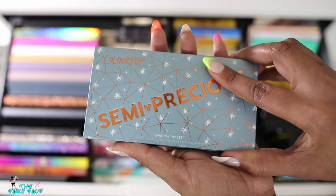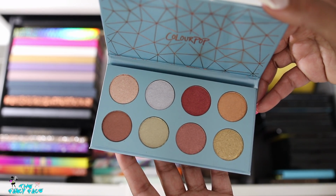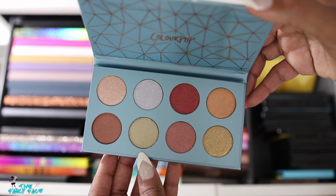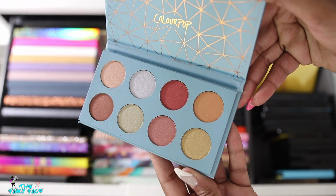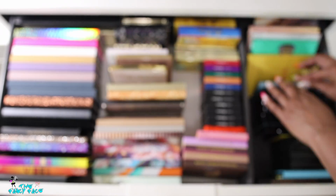Then we have this ColourPop Semi Precious palette. This is one of the only ColourPop palettes that I have. I think this may be the only one. No, this is just one of them because it has regular size eyeshadows. The little mini palettes, I can't get into them. I got rid of the ones that I had and I haven't purchased any of them because I don't like small eyeshadows. I don't like the little pans.